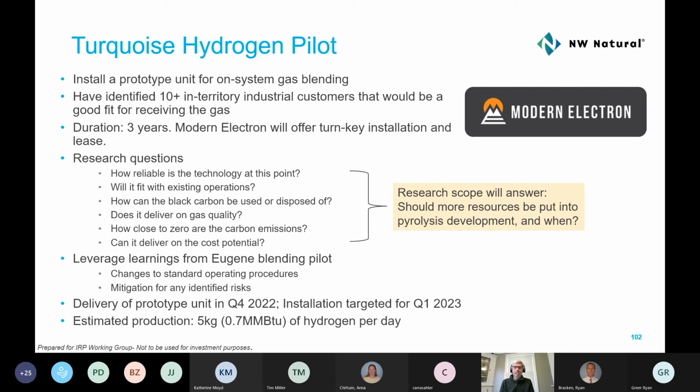And the reason why we need to answer these questions is because this is such a low cost resource that we could potentially get for our customers. Should we be putting more time and effort into this to ramp this up as quickly as possible, to decarbonize as quickly as possible using the lowest possible cost gas? So that's kind of the goal of that.